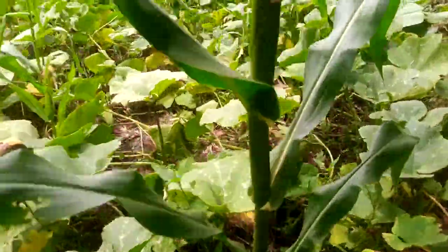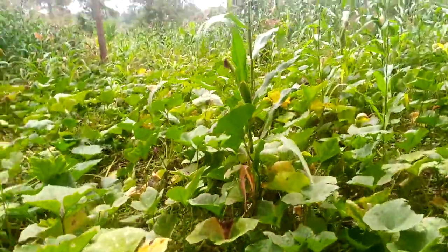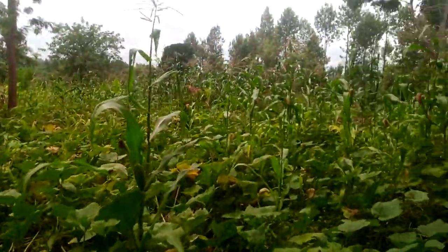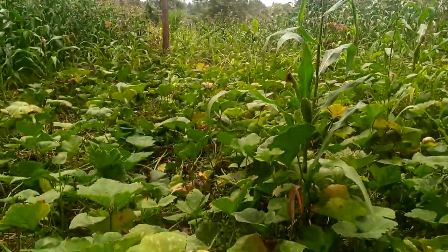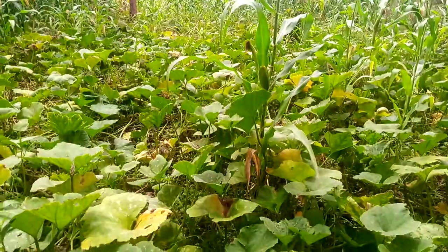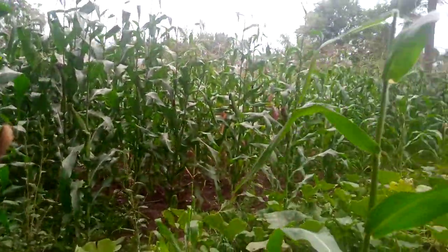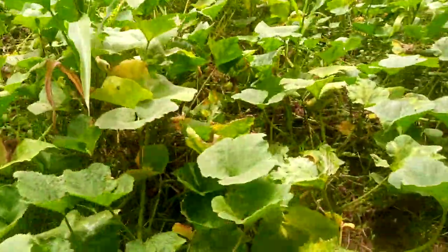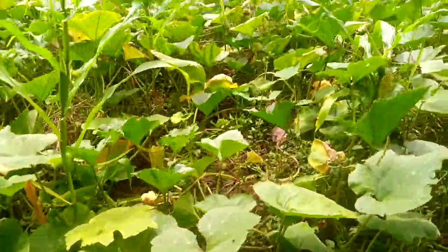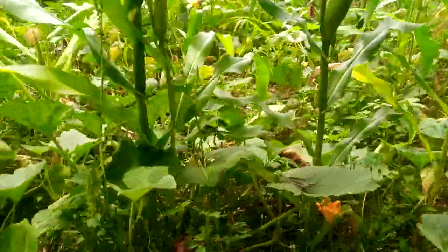When you give your crops good nutrition, you're able to see the difference. Like, epic failure on the intercropped maize, amazing results on the pumpkins. And then look at the other section, amazing. The maize is doing amazing. So now, we're happy. I'm happy with the results either way.